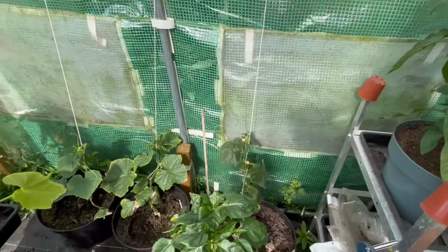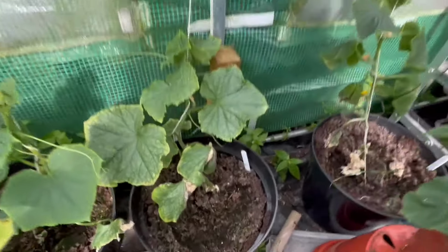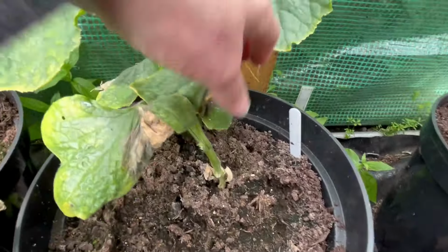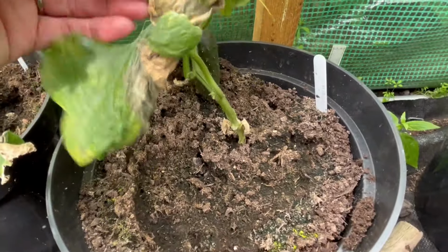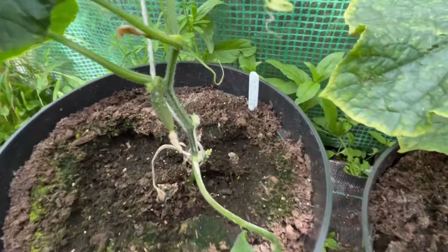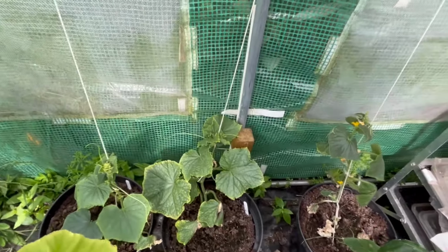I've got 3 cucumbers down here. Cucumbers are not looking very good at all, particularly this Marketmore. It's looking very sad. This Jogger has got a fruit on it now. But again, it's looking a bit pants. And I think this is Jogger as well, and it's got a little fruit on it too. But yeah, cucumbers not doing well this year. They're alive, but just.